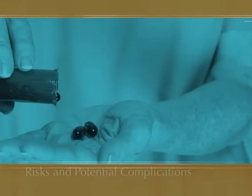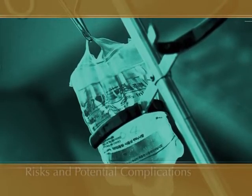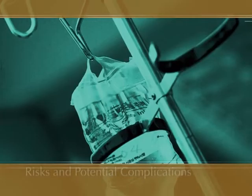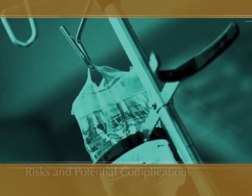After your surgery, you may also have devices that compress your legs or feet to further reduce the risk of a blood clot. During and after your surgery, you will be given several doses of antibiotics to reduce the risk of infection.